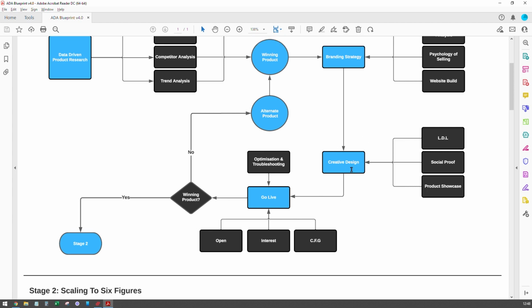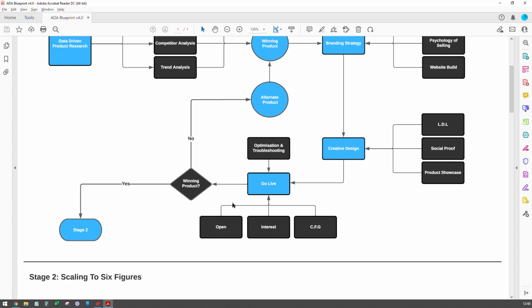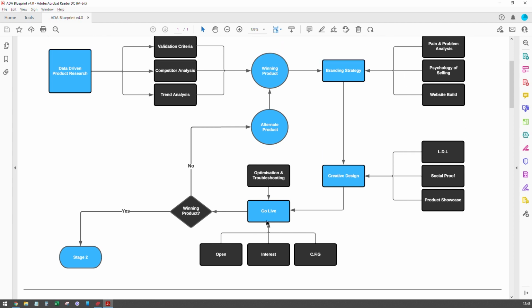Then after the creative design, we have the go live. This is where you would open your store and launch your ads for the very first time. There are a bunch of different campaigns you can look to test. We generally look at things like open campaigns, interest campaigns, and CFG campaigns. They're the strategies we walk through, and we build either one, two, or all three of those at the launch, and then do the go live, see how it performs, and do a bunch of optimization and troubleshooting through those first initial days, see what traction we're getting, and make those changes.